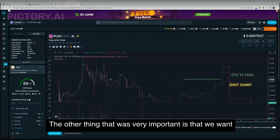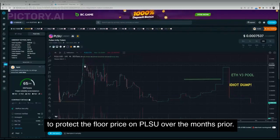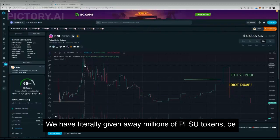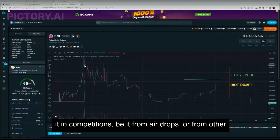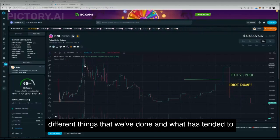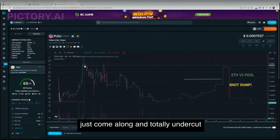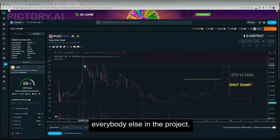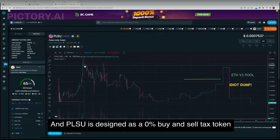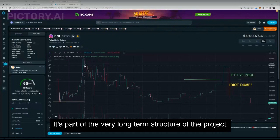The other thing that was very important is that we want to protect the floor price on PLSU. Over the months prior, we have literally given away millions of PLSU tokens, be it in competitions, from airdrops, or from other different things that we've done. And what has tended to happen is we give them away and then somebody just comes along and totally undercuts everybody else in the project. PLSU is designed as a 0% buy and sell tax token that is for holding at the moment. It's part of the very long-term structure of the project.